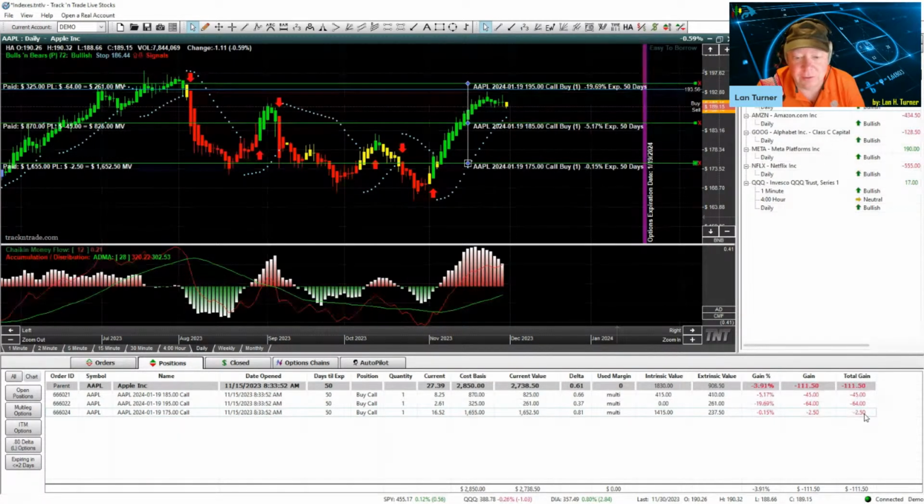That's down $2.50. So the buy call that was at the money, where we pay, oh, this was out of the money because it was $325. We paid $325 for it. It's losing $64, and it's losing the largest percentage. 19% of it's gone, right? We've lost 20% of that call option.